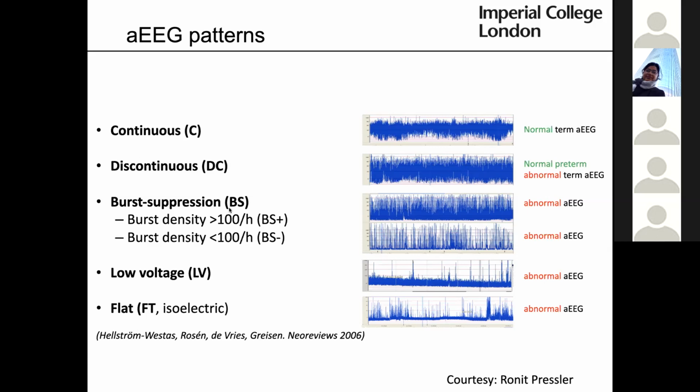Now, there are 3 definite abnormal patterns. One is burst suppression, the second one is low voltage, and the third one, and the most sinister one, is a flat or isoelectric pattern.